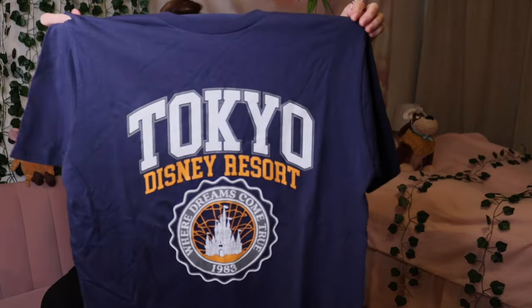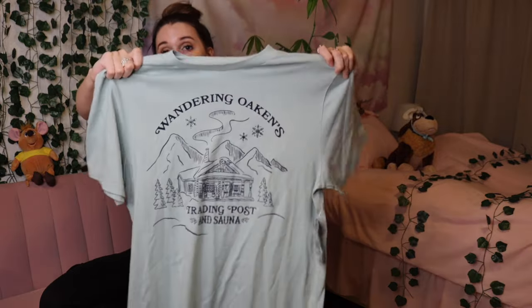Next, I got this Tokyo Disney shirt, and I really just wanted a plain shirt that said Tokyo Disney on it, just for the memes. I got this in a large to just be a nice cozy sleep shirt, and it's the navy color, but they also have this in gray and white, and I believe another color, but I really liked this navy. It says Where Dreams Come True, 1983.